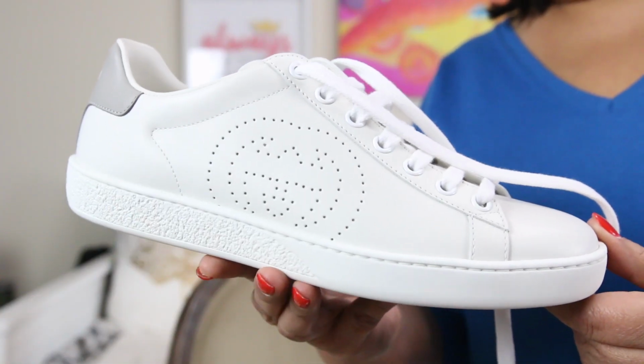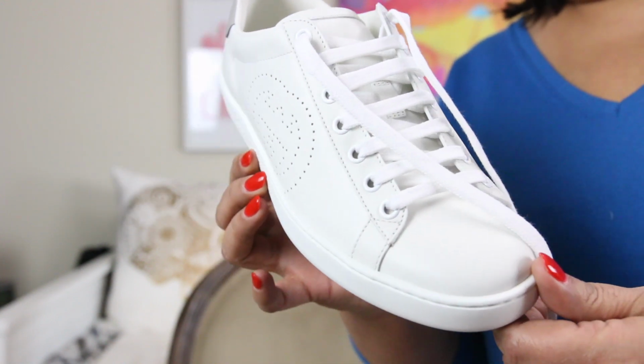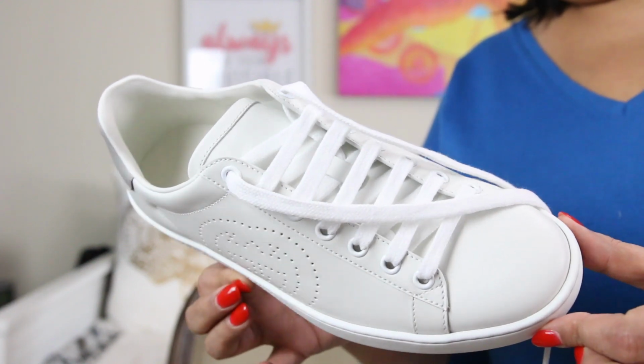And of course we have our dust bag, and I have these little beauties here. And let me put this box down so I can show you. I'm so excited. I love these. So these are the Gucci Ace sneaker with interlocking G's. I thought that this is actually a very beautiful classic pair of shoes to have that I can imagine wearing 50 different ways in my existing wardrobe.